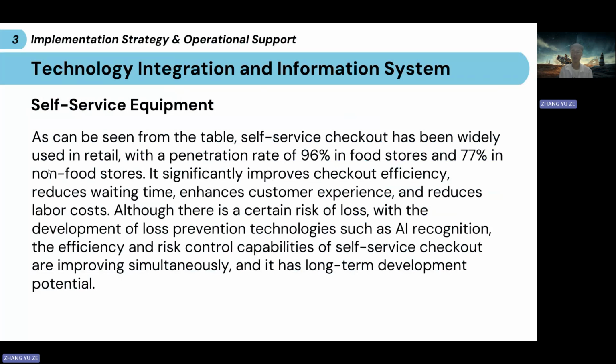As can be seen from the table, self-service checkout has been widely used in retail, with a penetration rate of 96% in food stores and 77% in non-food stores. It significantly improves checkout efficiency, reduces waiting time, enhances customer experience, and reduces labor costs. Although there is a certain risk of loss, with the deployment of loss prevention technologies such as AI recognition, the efficiency and risk control capabilities of self-service checkout are improving simultaneously, and it has long-term development potential.